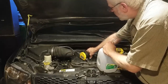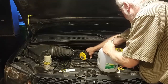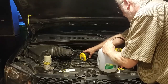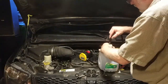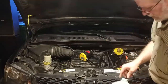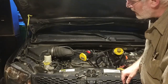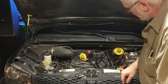It's sucking it on out. It's pumping. I'll have to stop it when it comes full. Pumping sort of slow, but it's pumping it. I'm doing this while the engine's not up to temperature yet, mainly because I don't want to melt the hoses. This is a very inexpensive pump.